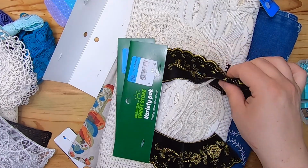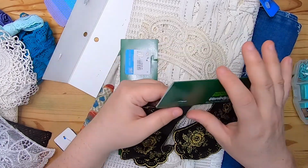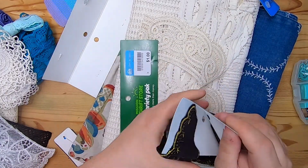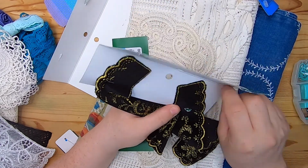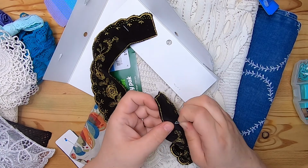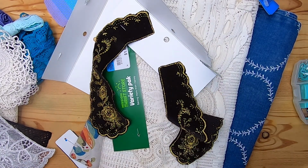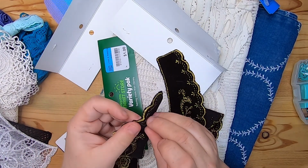Okay, and then this one I thought was really pretty. I'm half tempted to use it on a dress, like with a cute collar. So I don't know what I'll do with this. I may or may not use it for like supply to make things. It's velvet with gold embroidery, and it's just really nice.